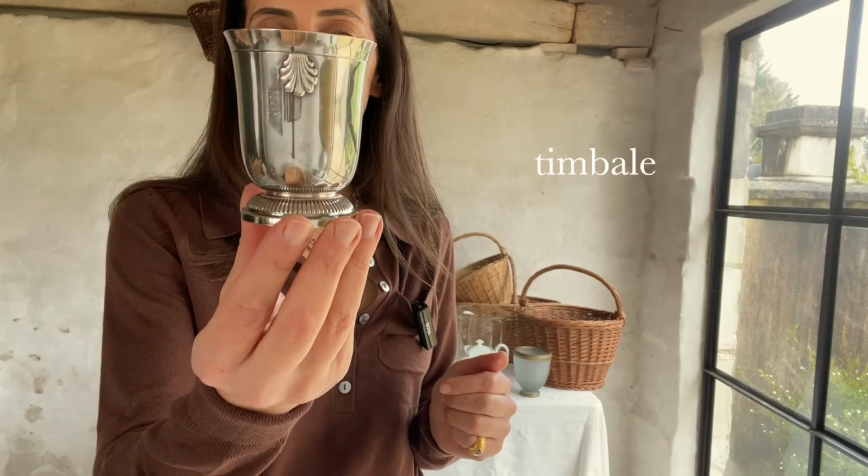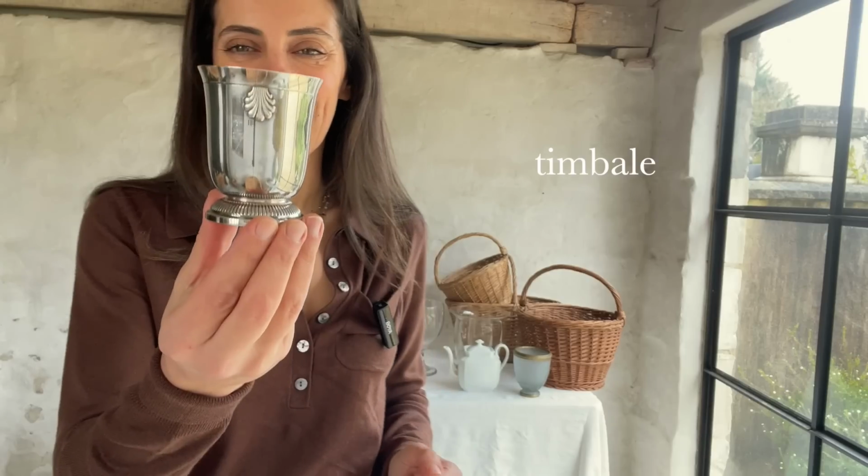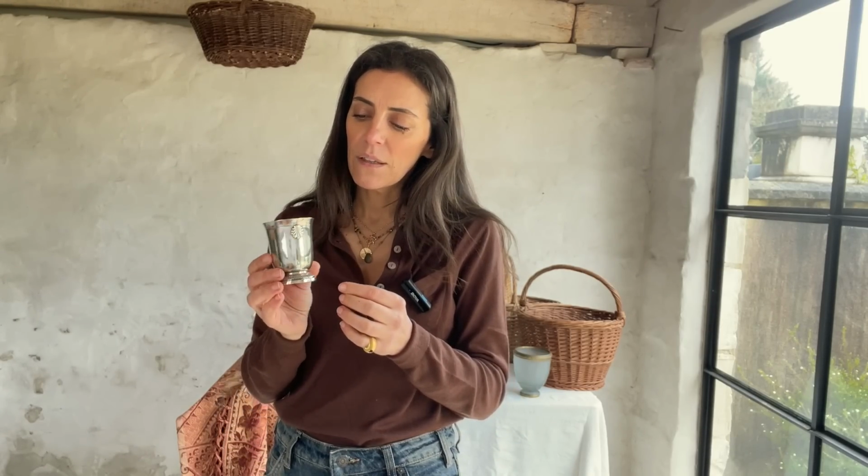Another silverware piece I found is this timbale. I love it because it has got that shell on both sides. A timbale was a present that was usually given to children on their baptism day. So they had a timbale, a napkin ring and a silver spoon.